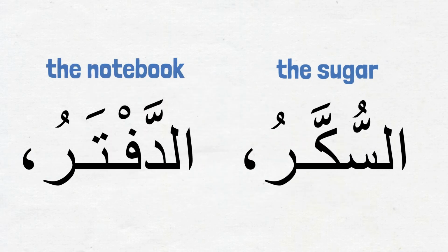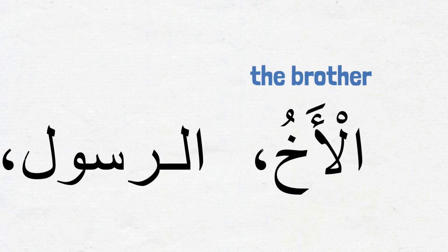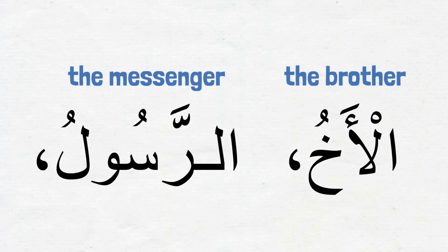Ad-Daftaru, the notebook. Next line. Al-Akhu means the brother. Alif is the Qamariyya letter. Ar-Rasulu is the messenger. Ra is the Shamsiyya letter.